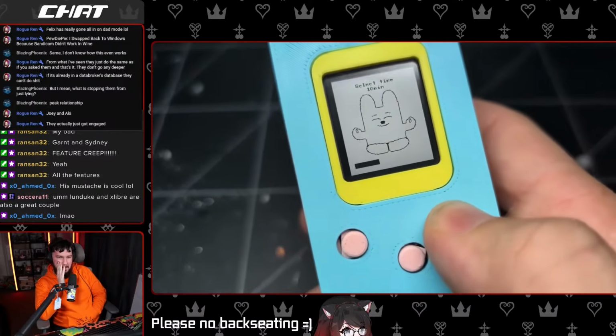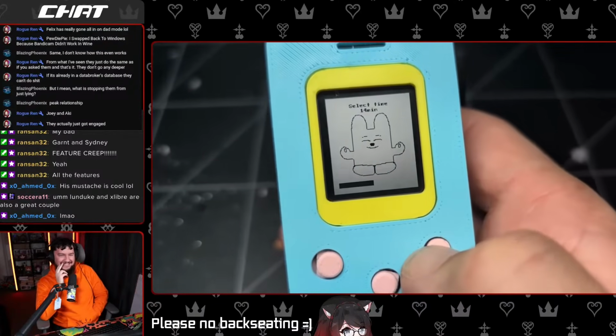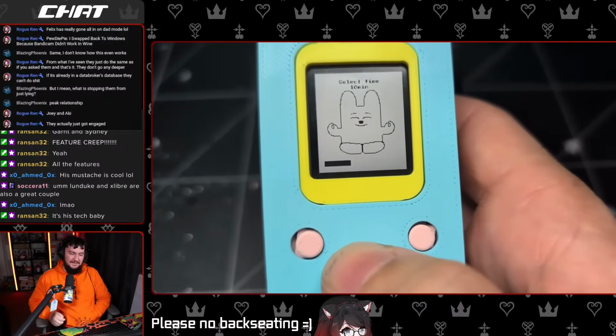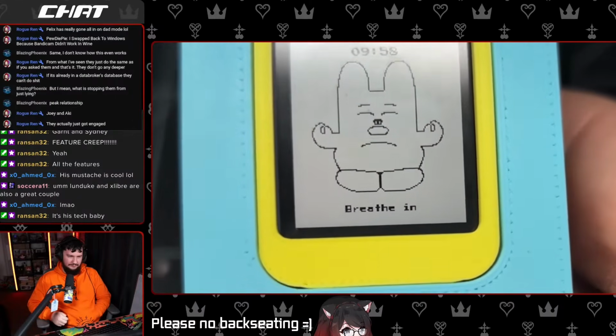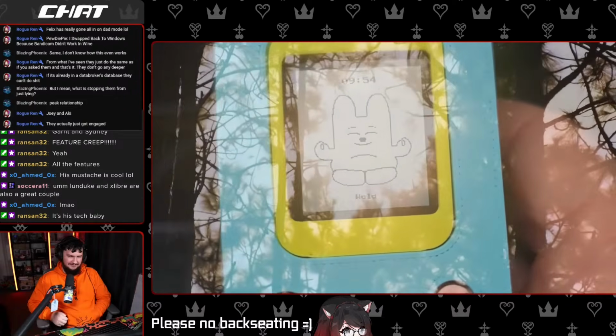All right, so moving on, we have the meditation screen. So you can select how long you want to meditate. Let's say 10 minutes seems reasonable. You start it, and then it should start with like breathe. Oh, wow, that was too fast. Hold it.